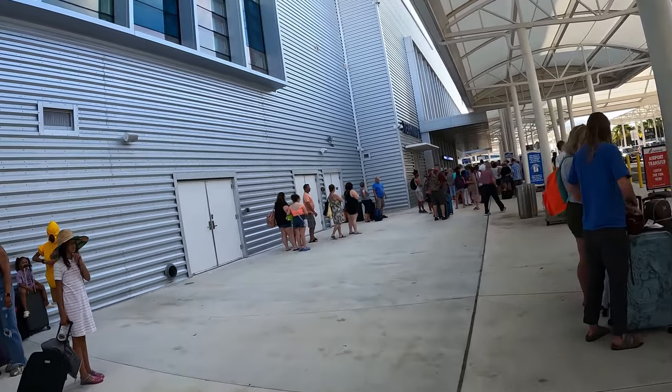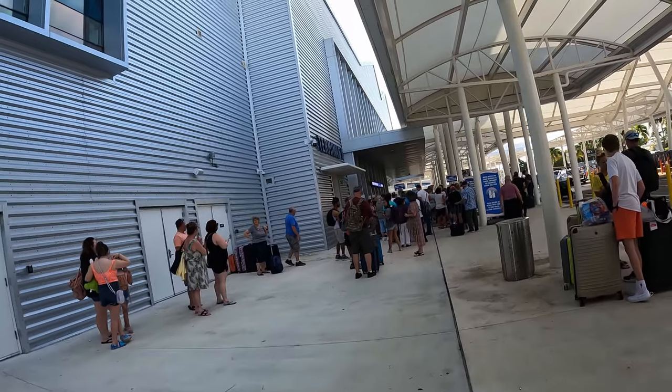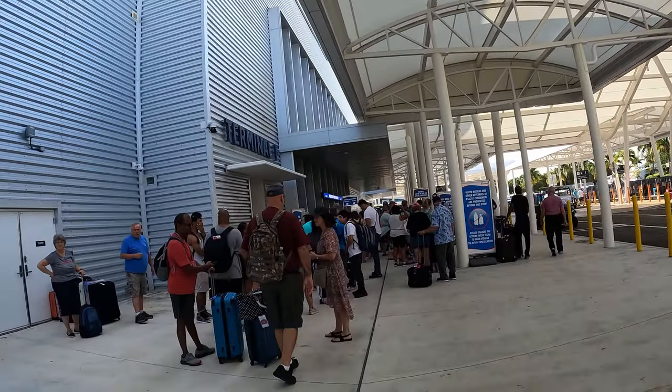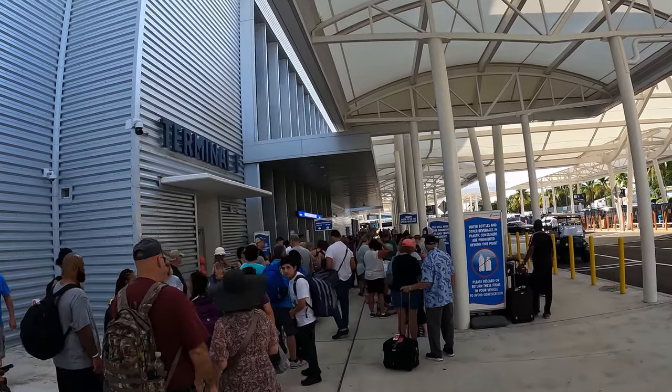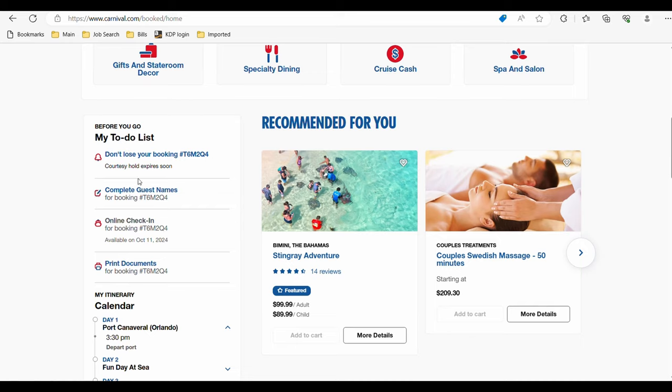So, at 14 days, that's the current time frame for when you can check in at Carnival. It used to be a lot longer, but they changed that a couple of years ago. And at the time of this recording, it's still 14 days, and it looks like it's going to stay that way for a while.